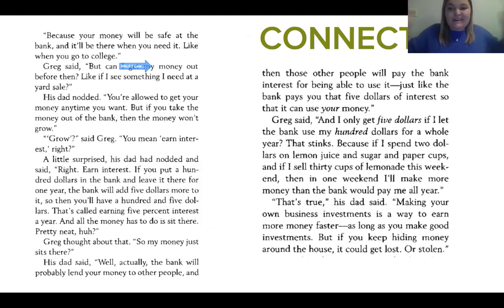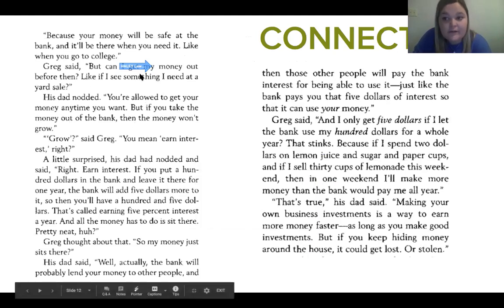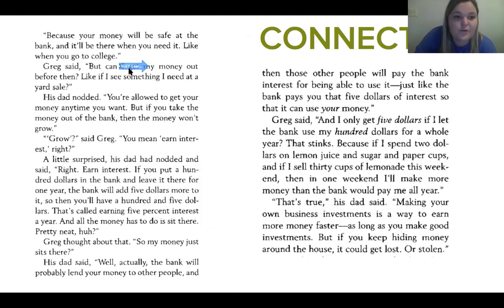Ooh, and this made me make a connection. So good readers are always making connections. We're always thinking about other things we've read or things in our real life. This made me think of Lunch Money because it said if you put your money in a bank, you're never going to lose it. And this made me think of when Greg's dad told him, your money will be safe at the bank and it will be there when you need it, like when you go to college.